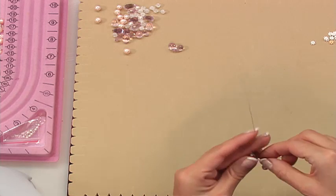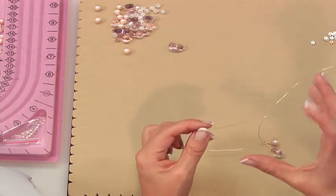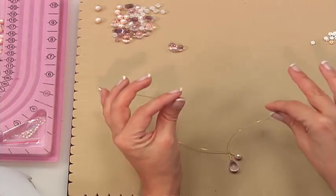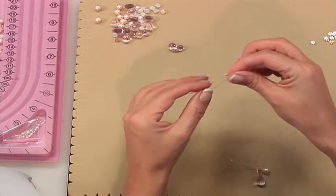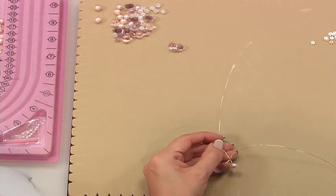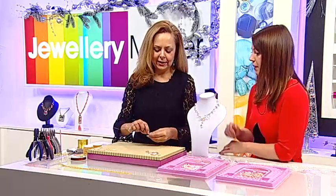Now, if that does happen, it's not the end of the world, because you can always patch up with wire in ways that you can't necessarily with beading thread if you snapped it. So I'm going to have a symmetrical pattern on this. I'm going to do my pearl on the other side. Now, it's entirely up to you. You could build one side up and then do the other, but I tend to forget. I tend to think, if I'm doing a symmetrical pattern, what did I do next? Oh, so do it one side. Yeah. That's right, so I'll do it again.